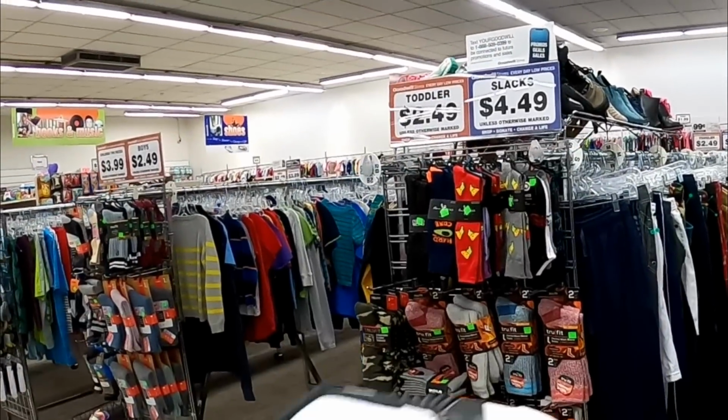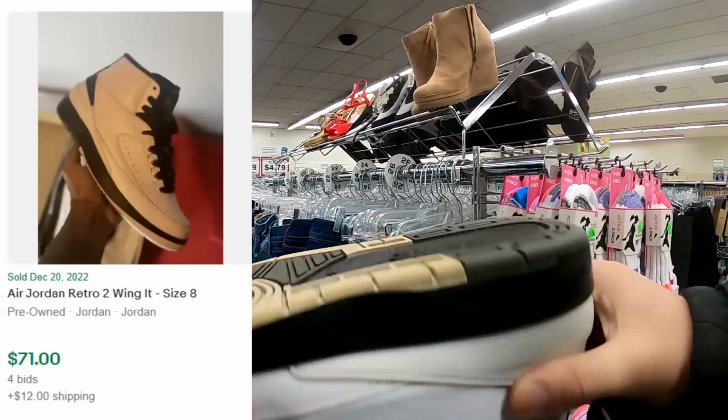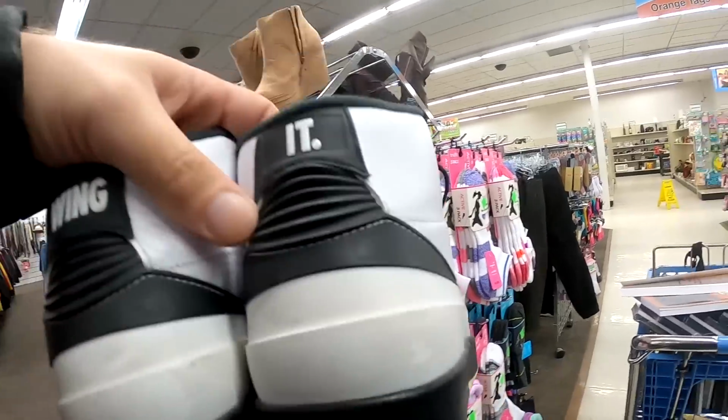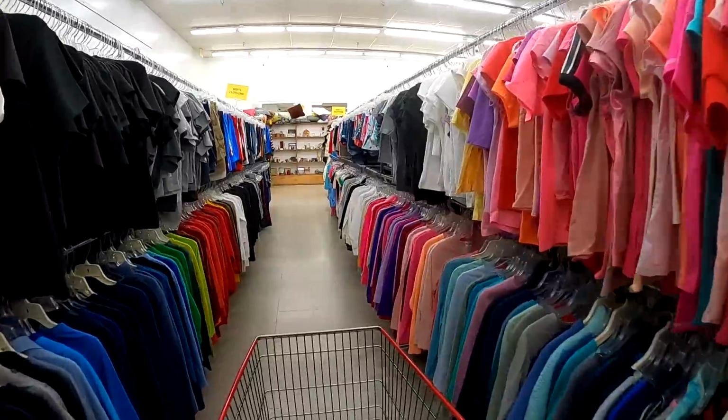So I saw some Jordans here, and unfortunately these are like 7.5, so I think I'll probably get around $80 for them. I think we'd be around $100 or more if they were a little bit of a larger size, but still a really good turn there for $12.99.